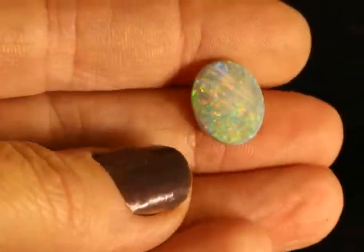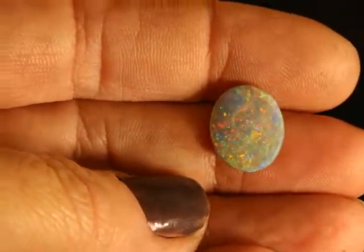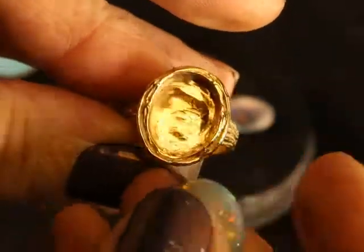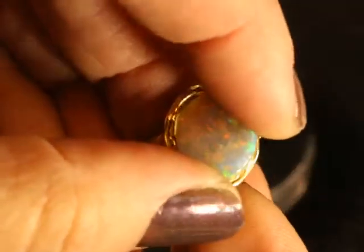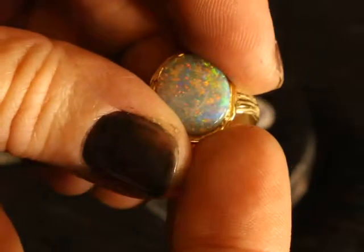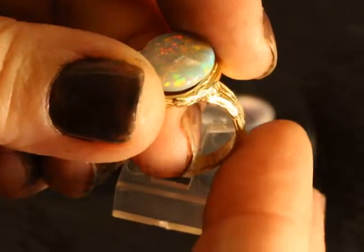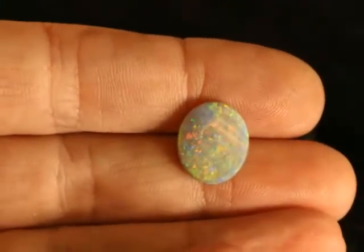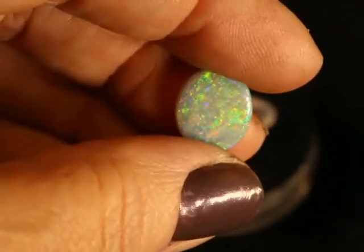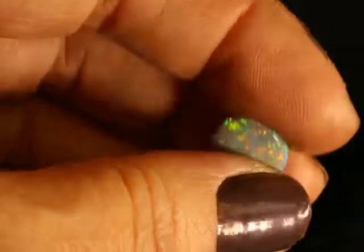And this one is a 15 by 11 size. And this ring is a 14 by 10. So it is possible that I can cut this down and put it in this setting, or I can make another setting for it so we get the full size of the opal. I might make another one like this in a larger size. I hate to cut down an opal like this. Just a beautiful piece. This one's 5,000.